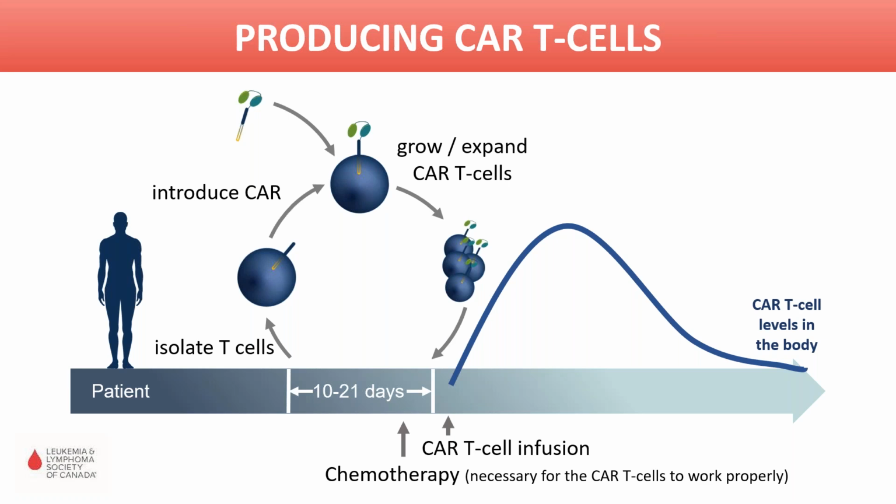Now, I say a viral technique as opposed to necessarily a virus, because the viruses that are used are what we call inactivated, which means they aren't able to replicate or cause any disease. They're simply used as methods to carry the payload, so to speak, into those cells. And so it gets put into the cells using this technique, and then those cells are grown and expanded outside the body over a period of about 10 to 14 days or more, and then subsequently reinfused back into the patient.